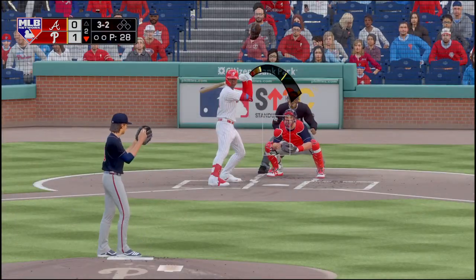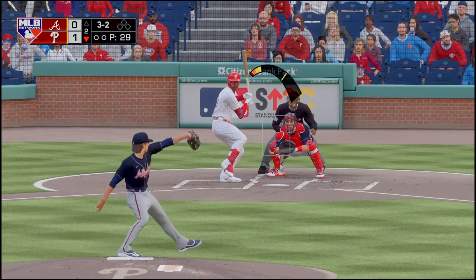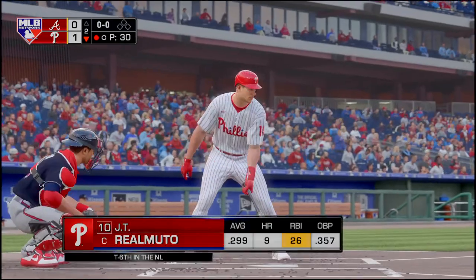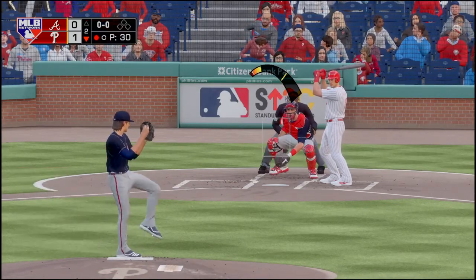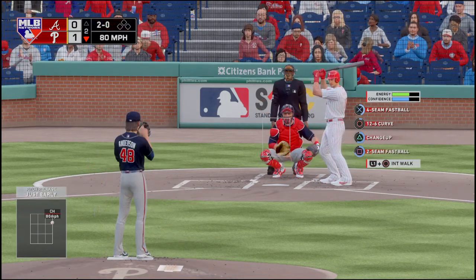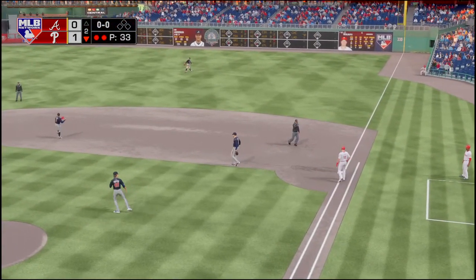Realmuto's on deck. And he fouled that one away. And this one's going to center field. Oh, and Acuna makes the catch for the first out. Realmuto is in the top 10 in RBIs in the National League. Ball 1, no strike. Realmuto's up 2-0. He gets a hold of that one. Anderson grabs it, throws it to Freeman, and that's out number 2.